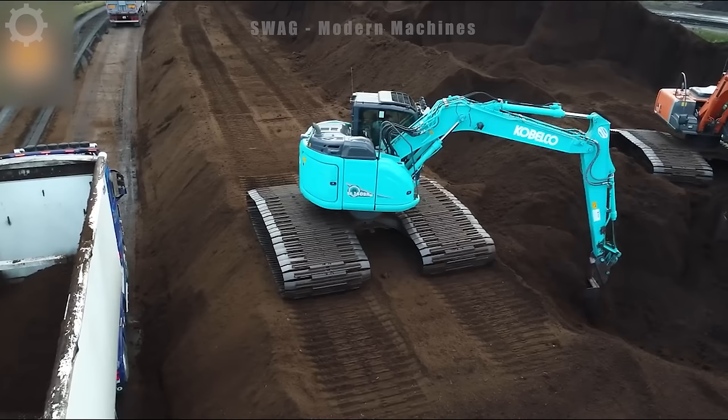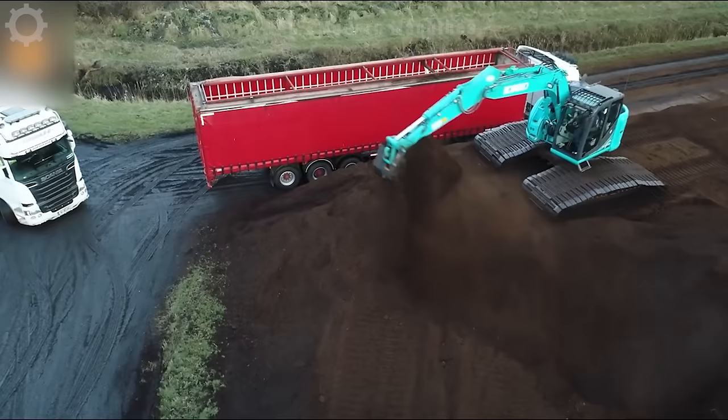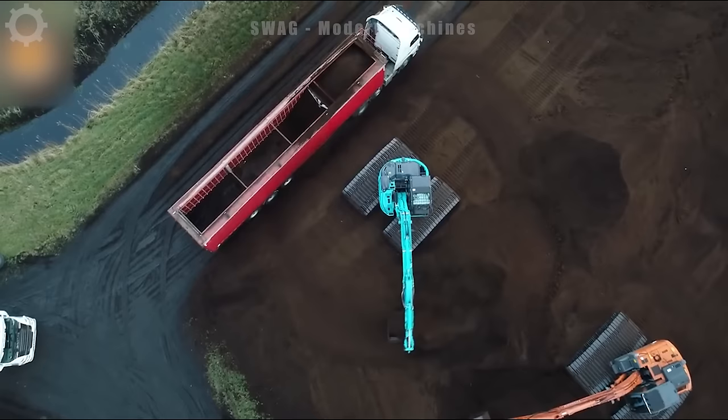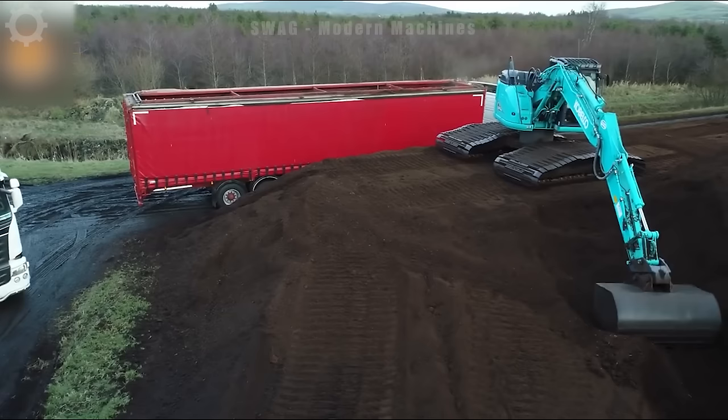In Westmeath, Ireland, an SG Curry Limited excavator adeptly loads mud-rich coal onto trucks during the summer harvest. With precision, the excavator efficiently handles substantial quantities, transferring around 80 tons of mud coal per hour. SG Curry Limited's machinery not only streamlines harvesting, but also plays a vital role in the local energy production supply chain.